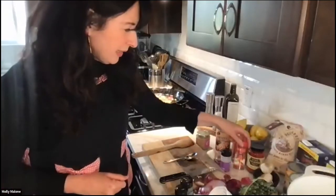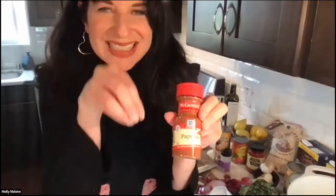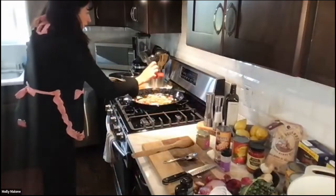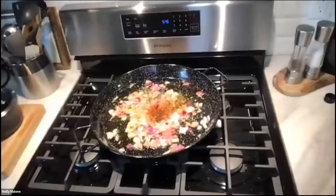Now we're going to take the paprika, o también se dice pimentón. See the paprika, whatever kind of paprika you have, excelente. And we're going to put it just in the center of the pan. And then we're going to take our wood spoon and spread it out to the sides. So again, just a few sprinkles of paprika. I would do about 3 or 4 sprinkles in the center, en el centro. See? 1, 2, 3, 4. Muy bien.